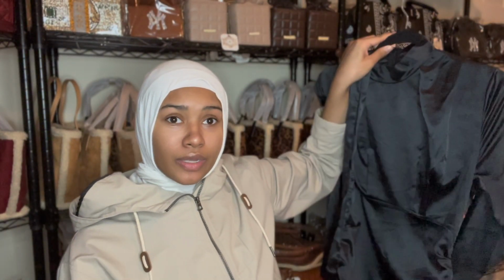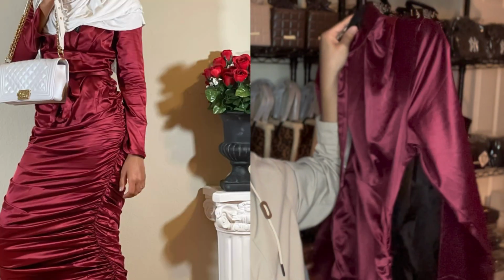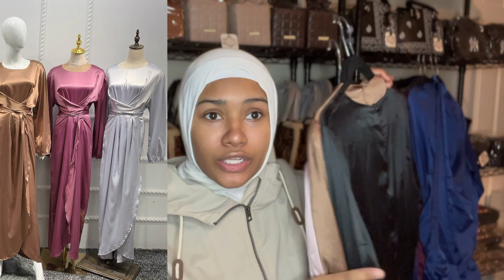Here is another one. This is a black one. And I'm going to try to insert a photo of how it looks on because you guys cannot tell from this. This is a red, wine red color. I really like this one right here. This is a royal blue. Look at how cute.